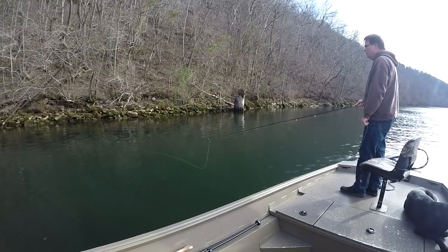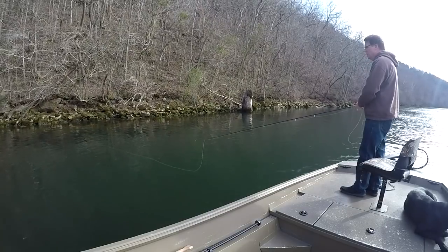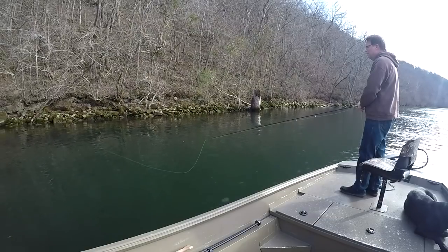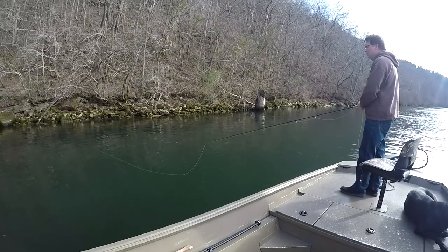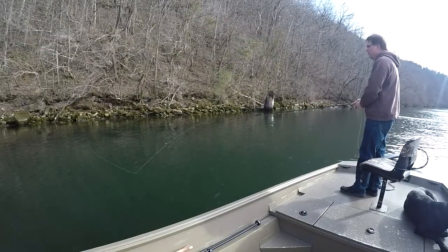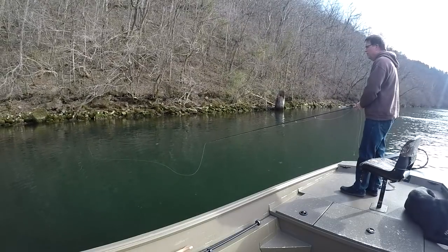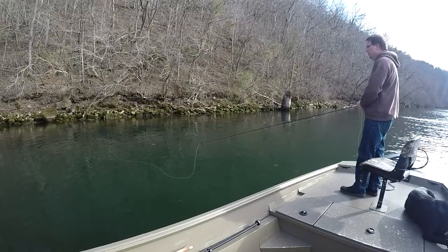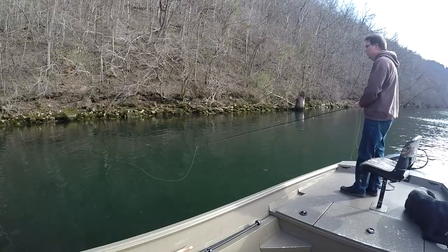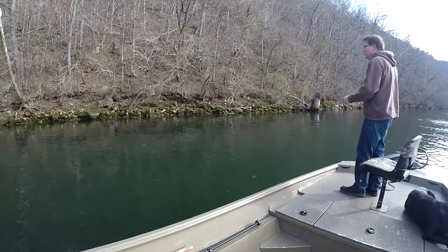I think everybody caught fish in the tournament, though. I think it was a pretty good day. I know I heard at least 2 stories of guys losing big fish. Big fish at the boat, and the other big fish got caught in a snag. They ran water a little bit harder this morning, but it's pretty much the same pattern every day. They're running water harder in the morning, and then they're kicking it back in the afternoon and evening.